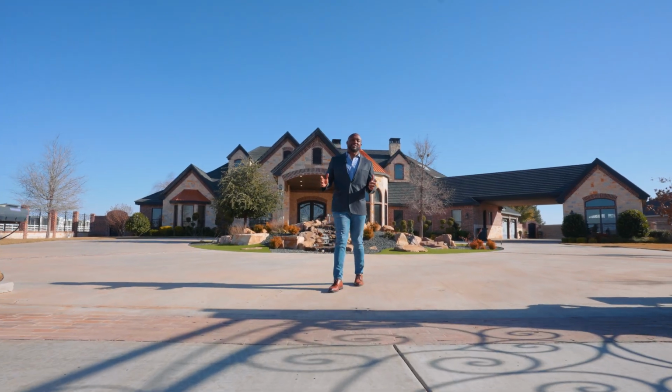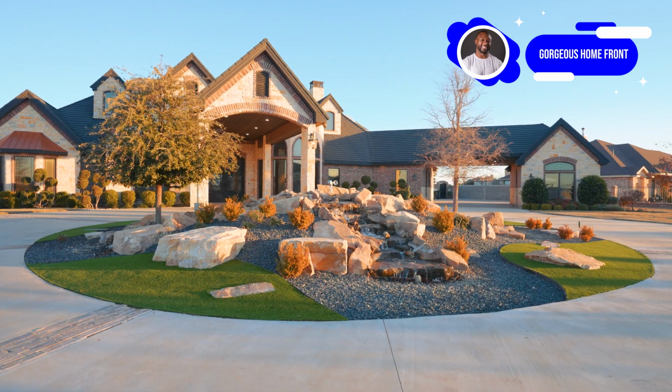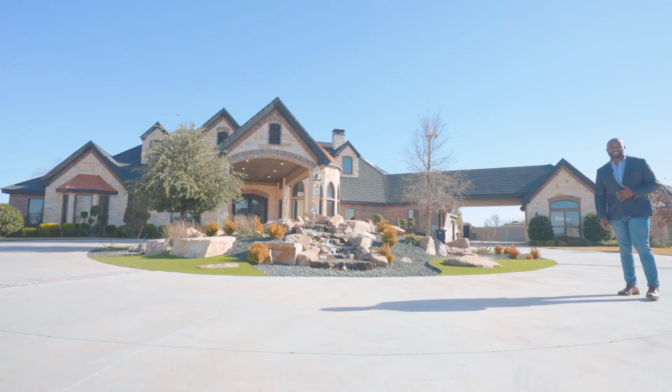As you pull through the gates here, one of the main things that's going to catch your eye is this beautiful water feature. And then as you pull around to the breezeway, you'll notice all of the great landscaping here in front of the house.